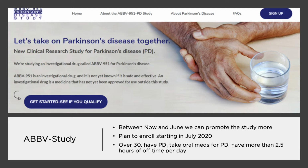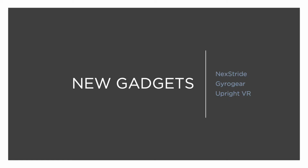So I said I wanted to get this information out there because I get asked all the time in the clinic, are there any new research studies? Is there anything new coming out? What's on the horizon? And this is a potentially practical solution for the continuous dosing and the inconsistencies of oral dosing of carbidopa-levodopa, which I think will be very attractive for patients. So now let's talk about some new gadgets.